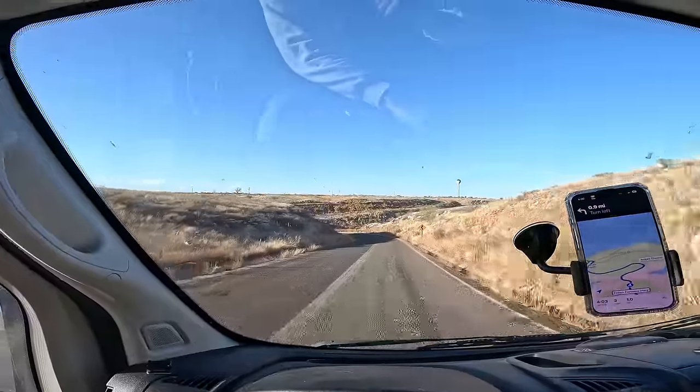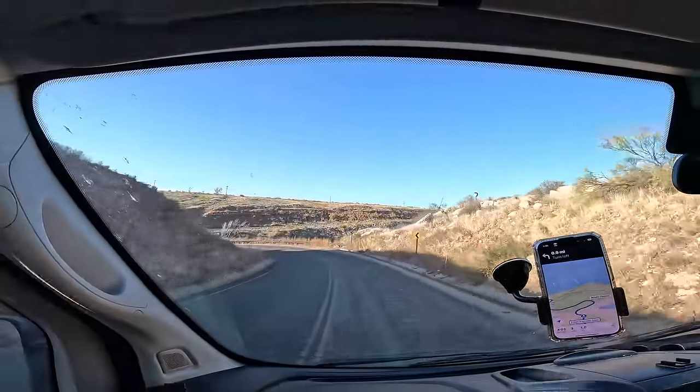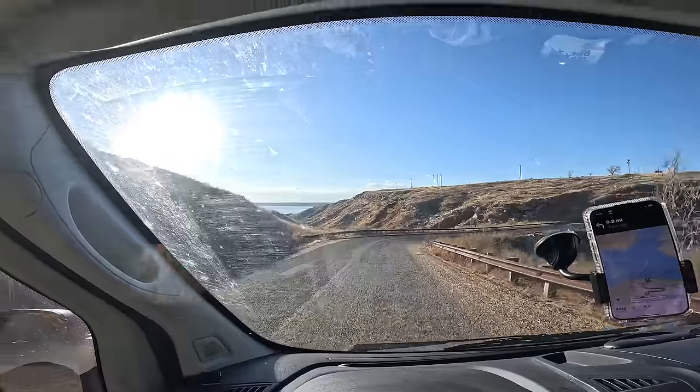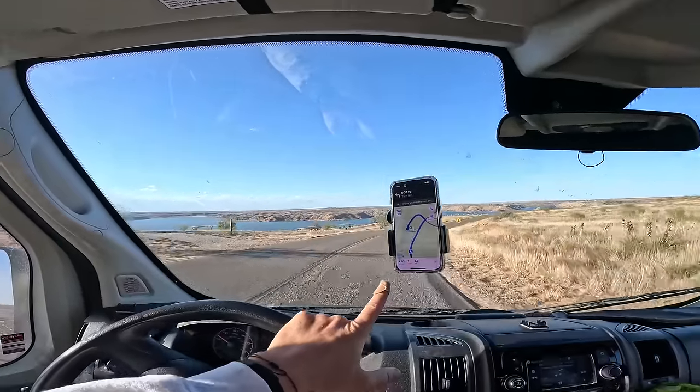All right, so this is pretty much it. Right up around this bend, up this curve, around this hill, this is where we're gonna be staying, right on the edge. You can see it all the way in the distance of Lake Meredith. And it looks absolutely beautiful. And I think I've stayed here before, like 2 years ago, maybe a year ago. All right, looks like there's another van lifer up there.